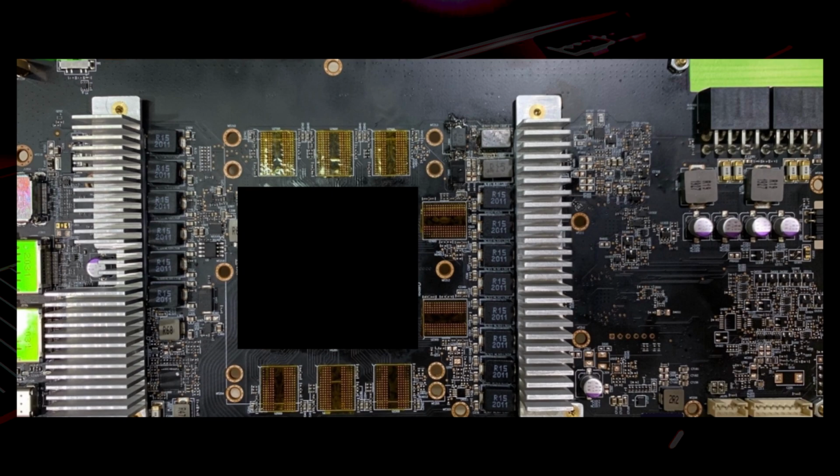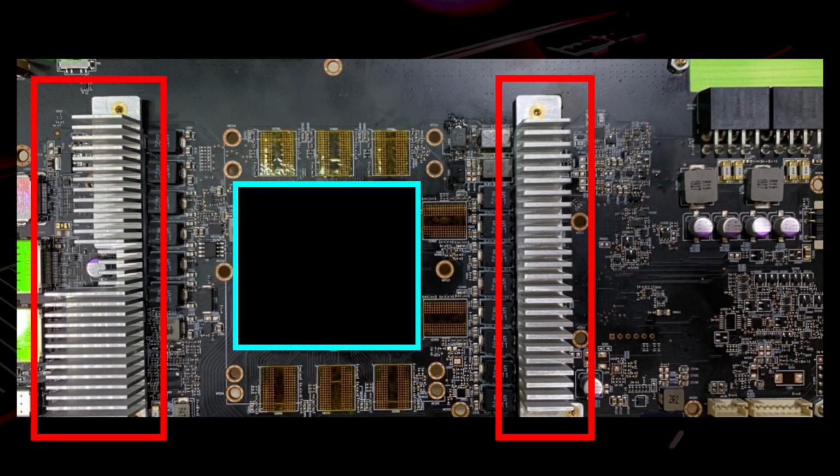Focusing on the PCB, we can notice a few specs. The GPU has been blacked out. I have no clue why. It has a 16-phase power delivery and two 8-pin power connectors. The power connectors are on the top right of the image, and the VRMs are underneath the aluminum heatsinks. The card has 4 display outputs, out of which 2 are DisplayPorts, a single HDMI, and a Type-C VirtualLink as seen on the left of the PCB.